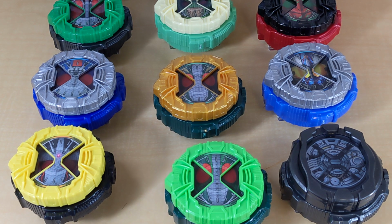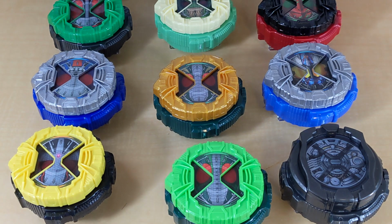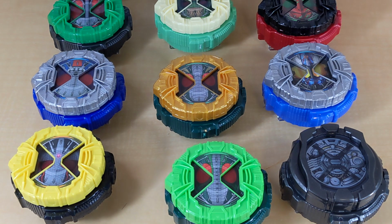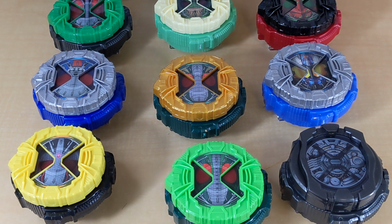But basically, any Ridewatch collector is definitely going to like these sets. What's really cool about them is how they are all specialized. If you're just a Black RX fan, you could just pick up set 1. Or if you're a main rider completionist, you could pick up 1 and 2. If you just really like Amazons, you can pick up set 3. It goes very nicely with Amazon Omega that was previously released. If you never got the Another Rider sets, you could supplement it with that one. There's just a lot of really cool things going on here, and I think these are pretty awesome. So I highly recommend them, but I am a big Ridewatch collector, so that's where my bias comes from.